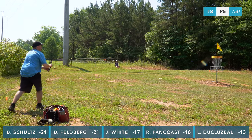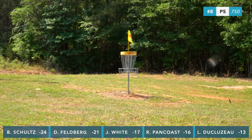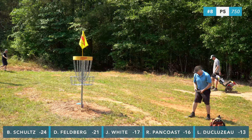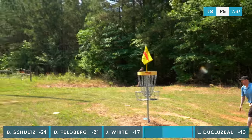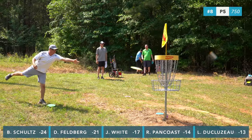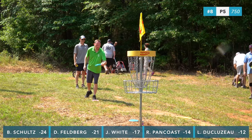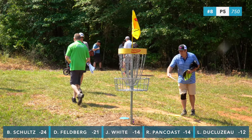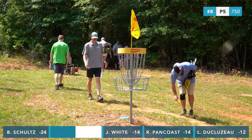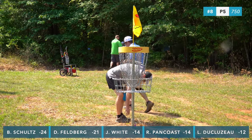Ross from circle's edge. Banded off to the right, but sits down. Now he's cleaning that up for a double bogey. Lionel tapping in for a bogey. Triple bogey by Jeff after playing just too much in the woods. Par for Feldberg. And Barry sets his in for par.